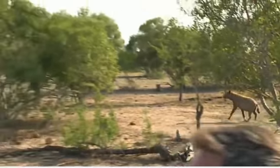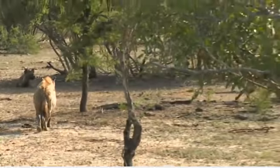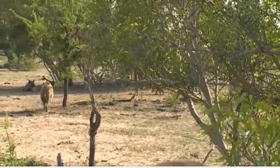Okay, this is what she's doing. She doesn't want other hyena to go to the carcass. Look what she's doing there. She's chasing that one away just because he went to have a look at the carcass.